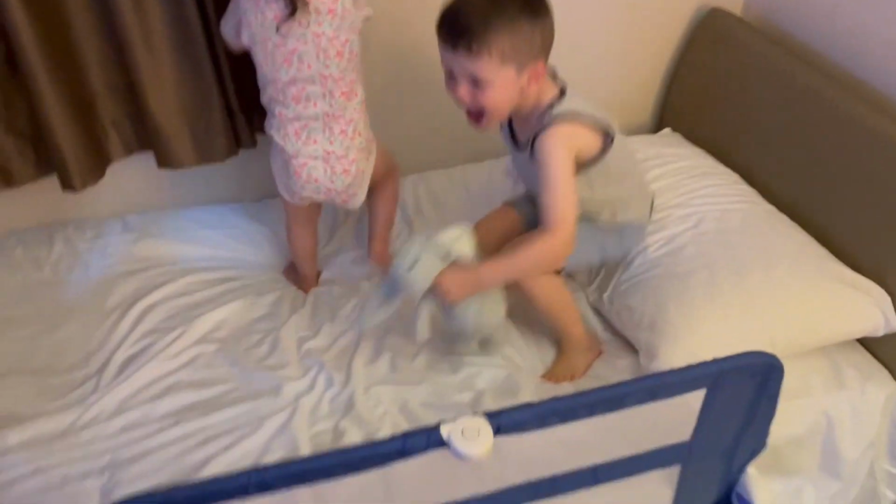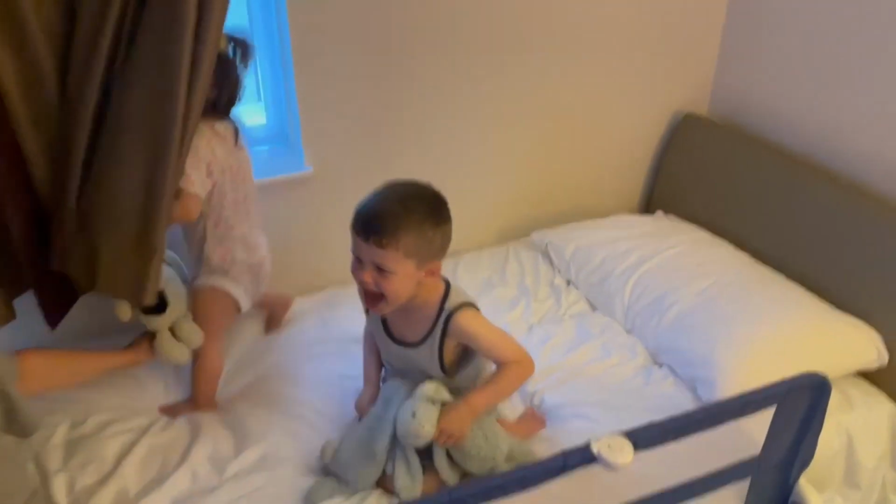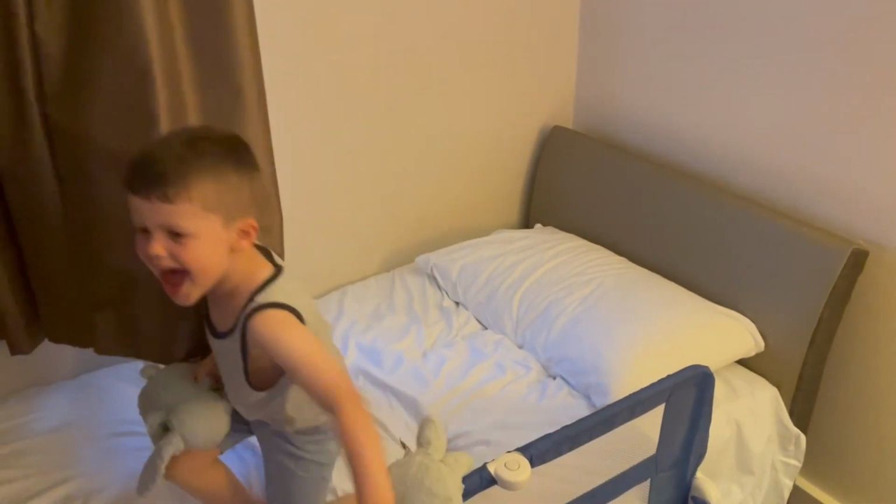So even though I ended the vlog at Peppa Pig World, I thought I'd do a bit extra just to show this is our first time having a sleepover, really, at a hotel anyway, all together. So the kids are just being crazy, jumping on the bed. But they're playing nice together.